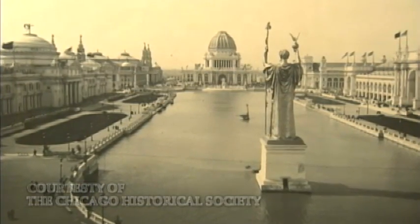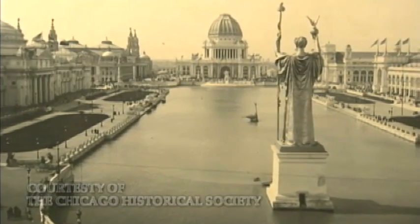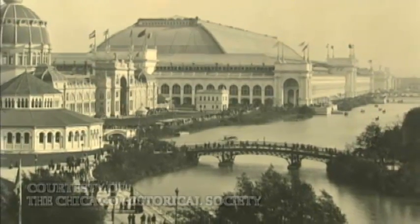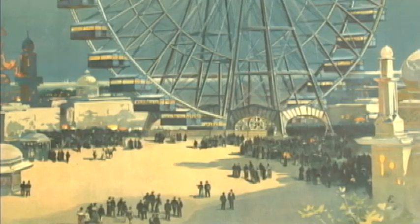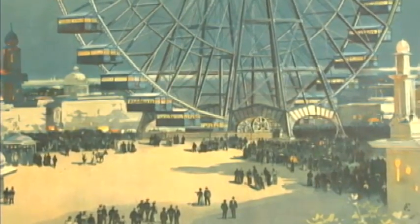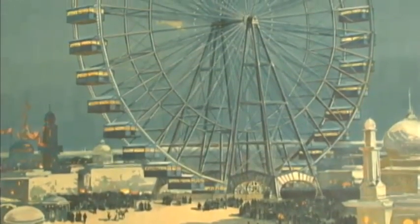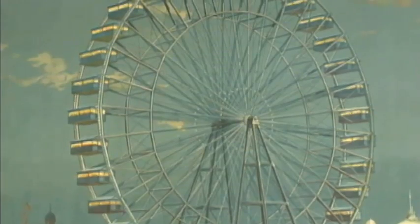Another event that left its mark on Chicago history, but in a positive manner, was the Columbian Exposition of 1893. It consisted of over 65,000 exhibits housed in more than 200 buildings. The most striking and popular ride was the world's first Ferris wheel. It was a massive structure soaring 250 feet with 36 cars, each capable of holding 60 people. For a 20-minute ride, which was 2 revolutions, the cost was a whopping 50 cents.